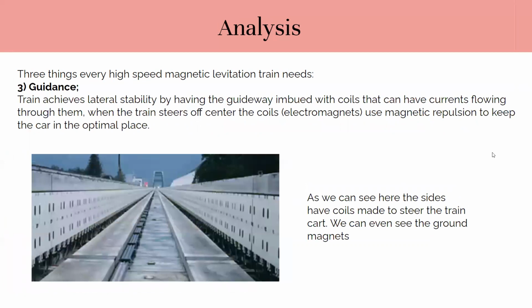And the third thing that every high-speed train needs is guidance slash steering. Now, the train achieves lateral stability by having the guideway imbued with coils that have currents flowing through them, and when the train steers off center, the electromagnets use magnetic repulsion to keep the train car in the optimal place.